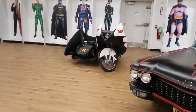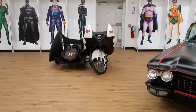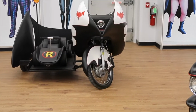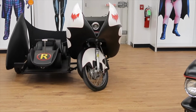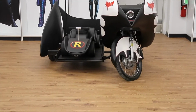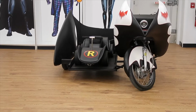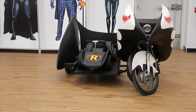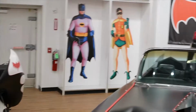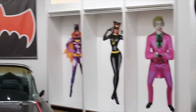And then they got the side cycle. You got the bat cycle with the Robin thing on the side. That's funny. The bat bike. It's the bat bike from the Batman TV show. Seating for two, including Batman and Robin. You can see Robin has like a little car there. That's weird. Adam West and Burt Ward never drove the motorcycles, always their stunt double. I could see that. Funny. And you got the characters there.